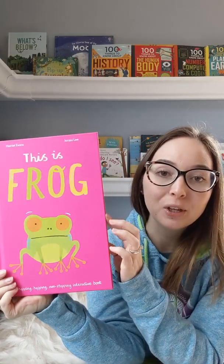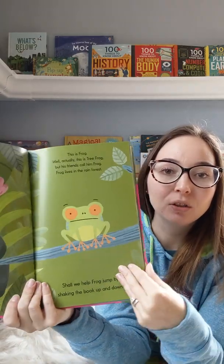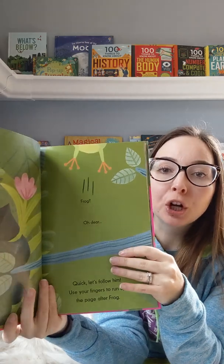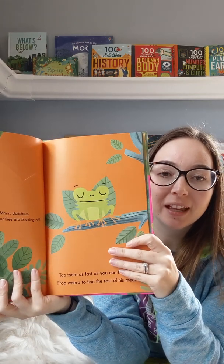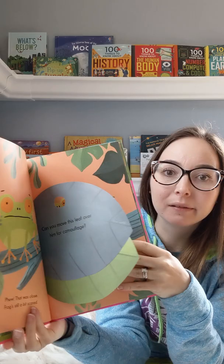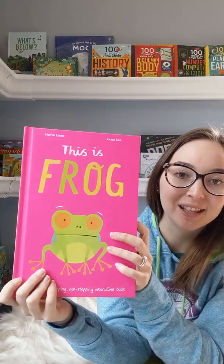This is Frog. You guys might be familiar with This is Owl. So this is an interactive book. As you read this book, it prompts your child to do things with you as you're reading. So you might have to turn the page or shake the book or flip it in a circle, all these fun things so that Frog can move or make friends, eat flies. There's even some fun flaps in this book.